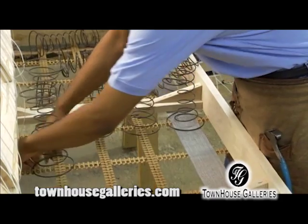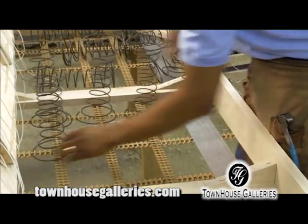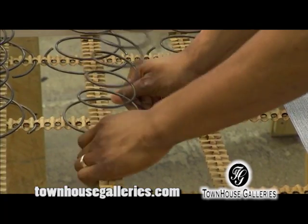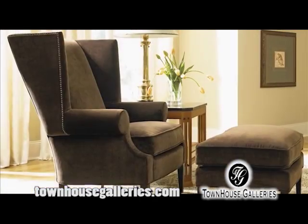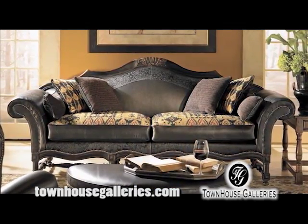Unlike cheaper sinuous springs or pre-manufactured coil units, 8-way hand-knotted construction allows our engineers to strategically place coil springs of different length and firmness into a never-sag spring foundation, providing consistent, universal comfort over a wide range of upholstery styles.